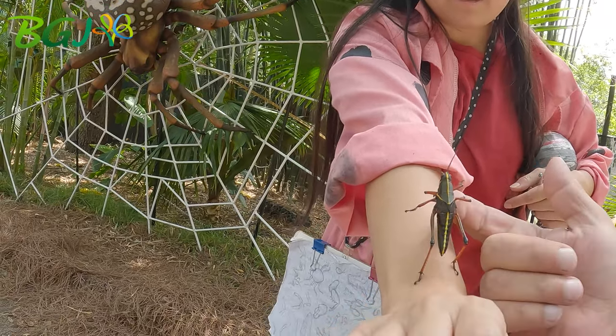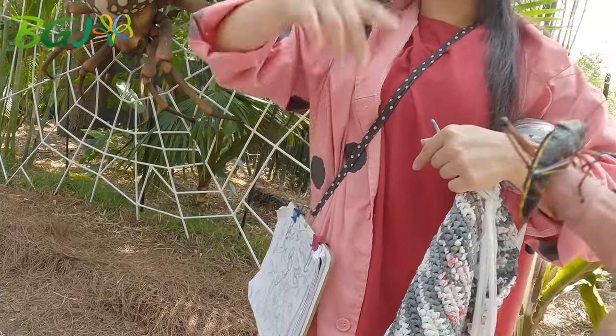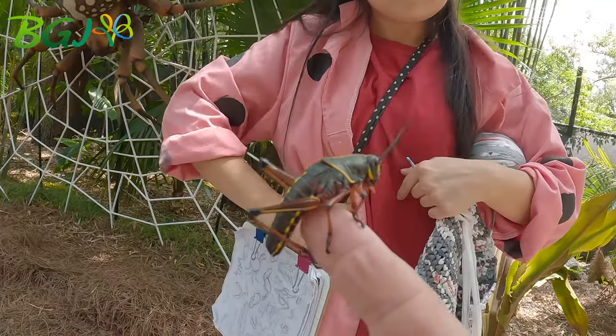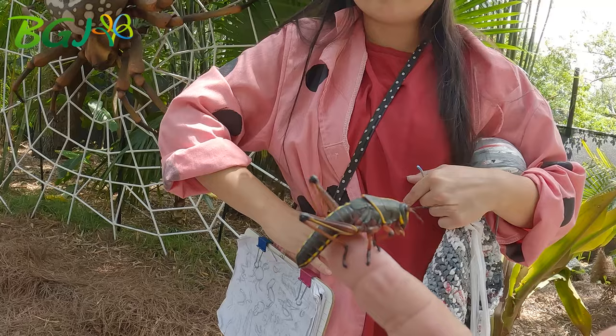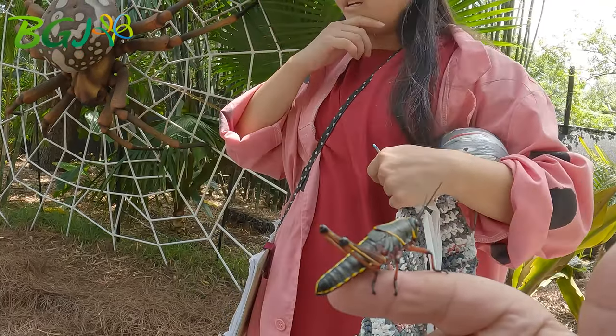Nope. Yep, there you go. A brave soul here, definitely. Some of them are a little scary, which I definitely understand. But hey, what can I say? They're pretty awesome. Oh, look at that. Lots of things to find here in Bugtopia.